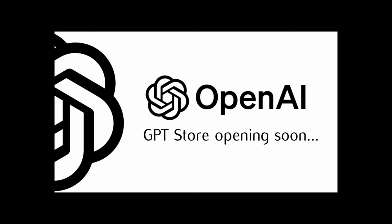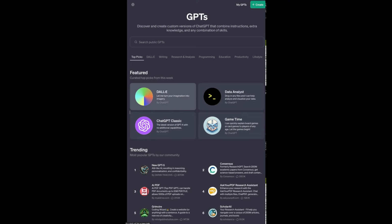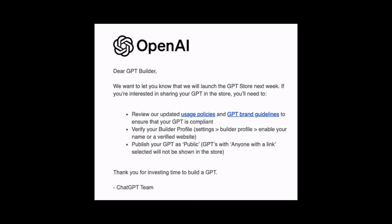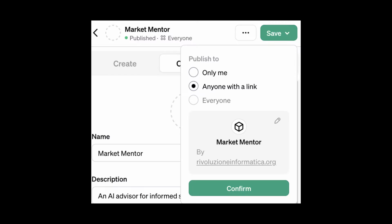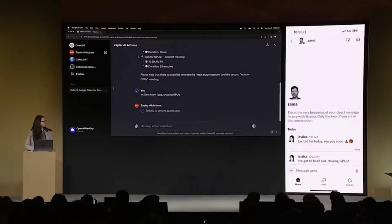GPT Store, where users can sell and share customized AI agents based on OpenAI's large language models, will officially launch this week, OpenAI said in an email to people signed on as GPT builders. The email asked users to double-check that their GPT creations meet brand guidelines and reminded people to make their GPTs public. OpenAI first announced at its November Developers Conference that it would let other people build AI agents, called GPTs, using its GPT-4 large language model.